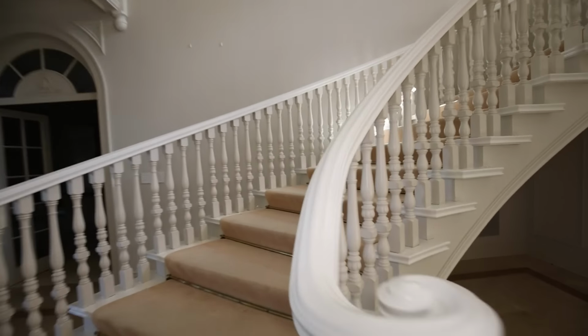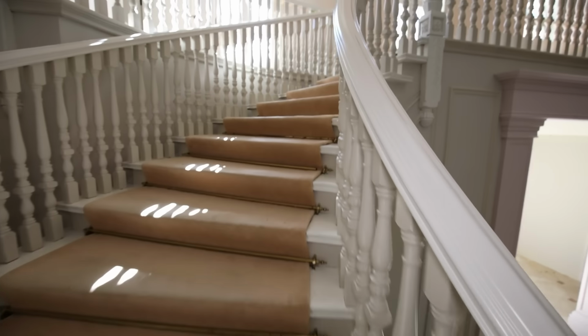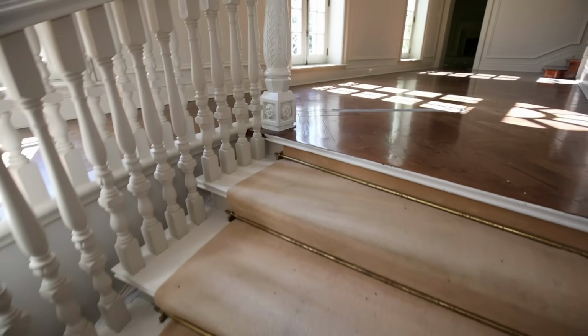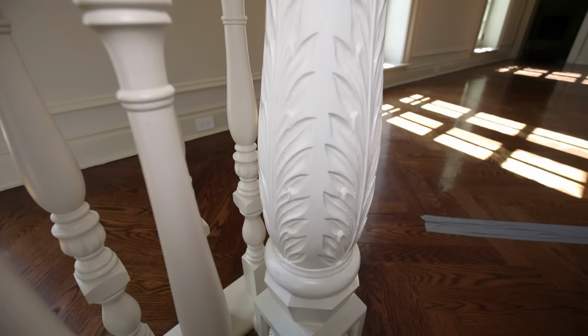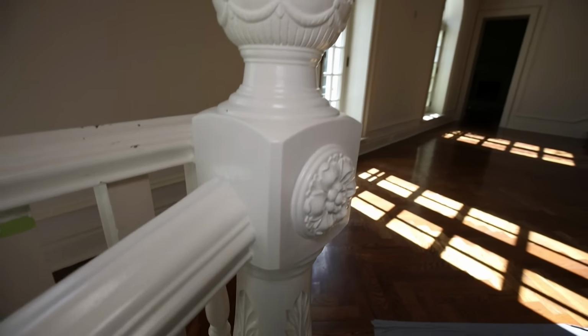Let's take a quick detail look at those newel posts, because those are actually really nice. Look at that. I don't know why they painted over them though. That's a shame.